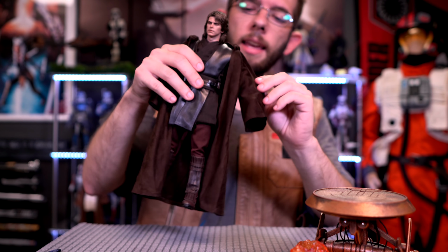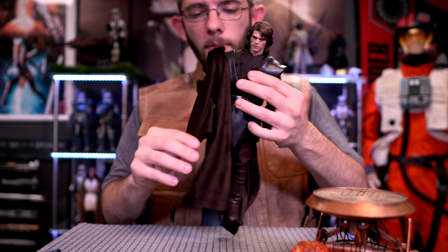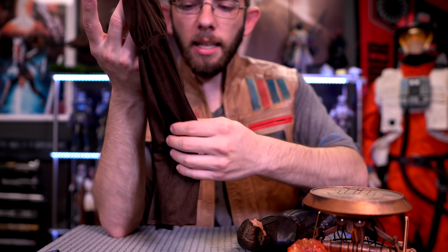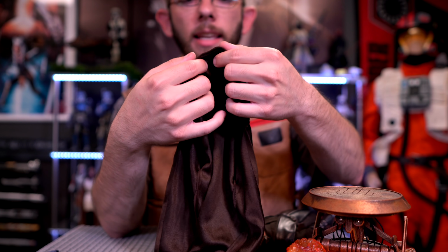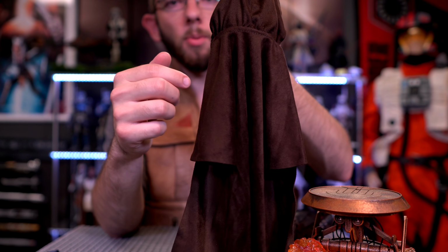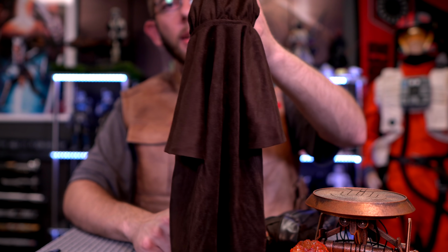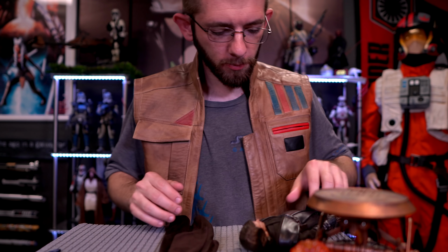So let me go ahead and remove his robe here. Kind of go over that really quick. As far as the robe goes, again, it's got this really nice silk, soft goods to it. He actually does have wiring located inside the hood, and also the collar section as well. But everything else has this nice weight, so it just has a nice feel when you have this over the body.